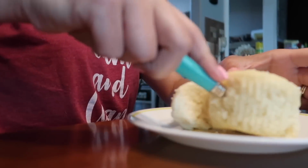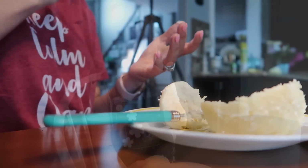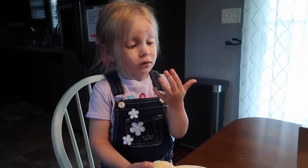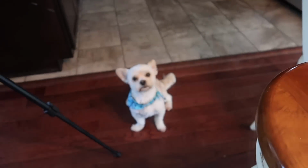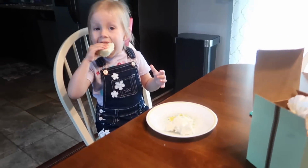And so now Kinsley wanted to have a cupcake break. Some friends got me this cupcake for Mother's Day, which was really sweet, and they let the girls surprise me with it. And she said, Mommy, can we go have a cupcake? And so I said, yes. And that is what we're doing, is eating some delicious Gigi's cupcake.